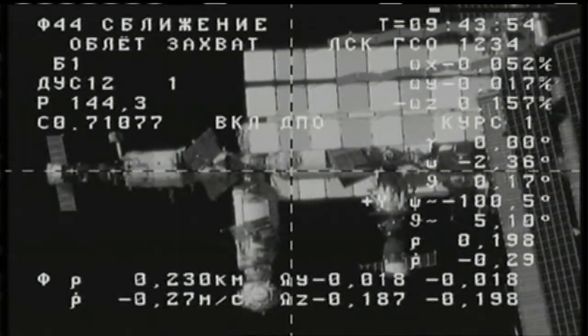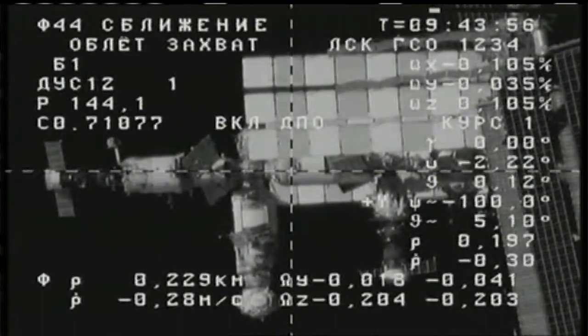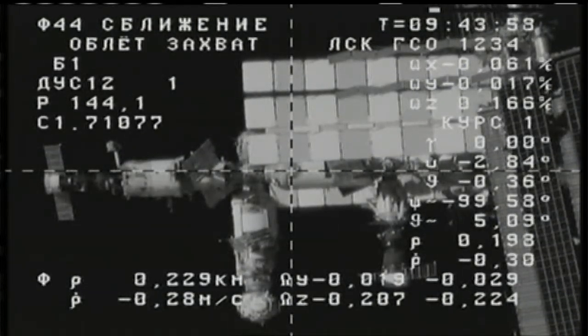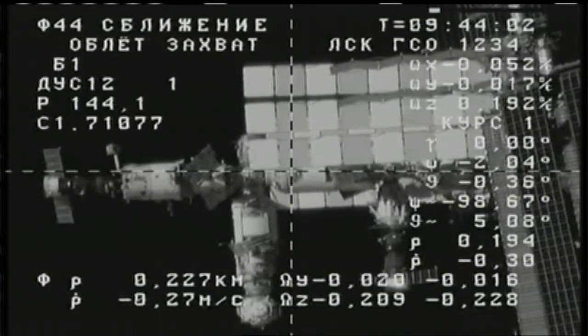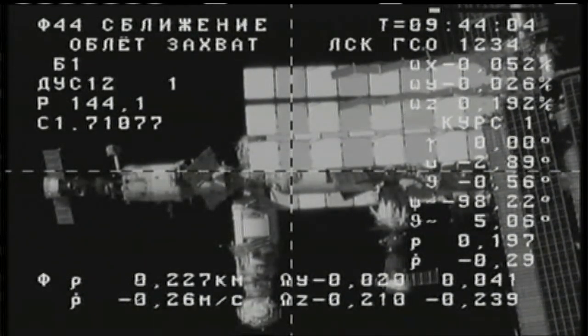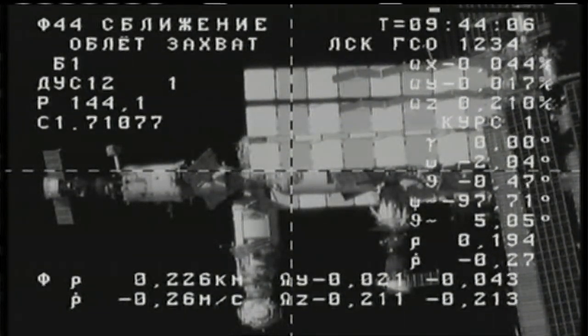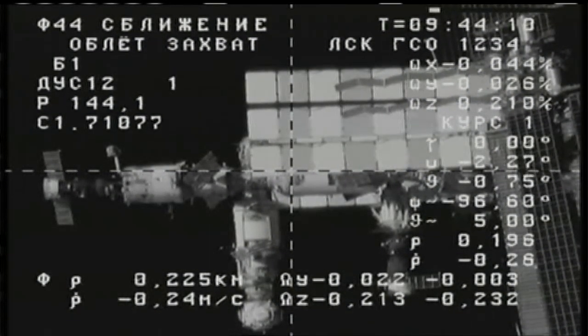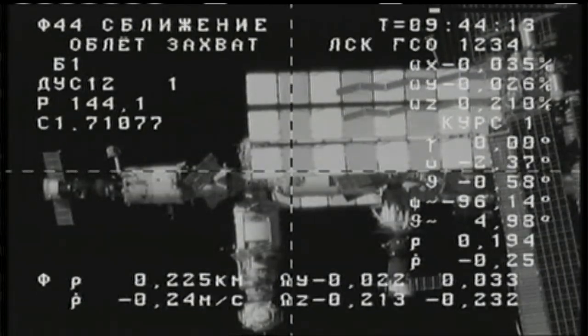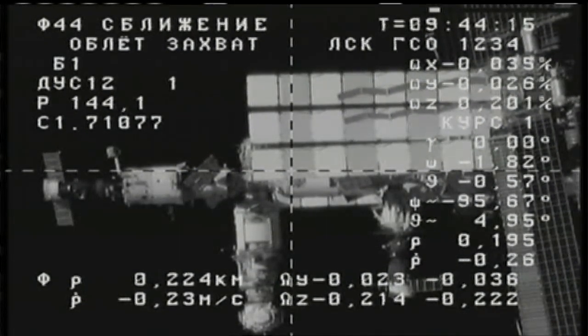The Progress is currently carrying 5,667 pounds, or 2.8 tons of cargo to the International Space Station. Within that cargo is 948 pounds of propellant, 89 pounds of nitrogen, 926 pounds of water, and 3,704 pounds of spare parts and other supplies for the crew on board the International Space Station.